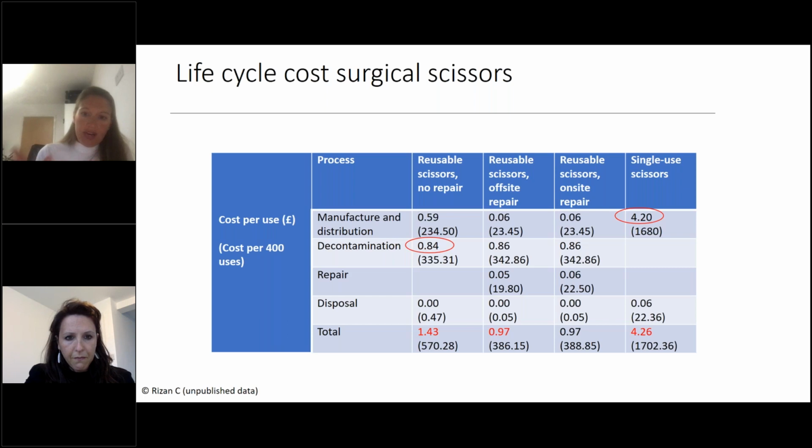So I did a breakdown in terms of the full life cycle cost of a couple of the items that you saw earlier. And here, focusing firstly on the surgical scissors, we found that the single-use scissors cost around 3 times more than the reusables. So you can see at the bottom there, that was around £4.26 per item versus just £1.43 for the reusables. And there were further reductions down to around £1 where repair was additionally used.